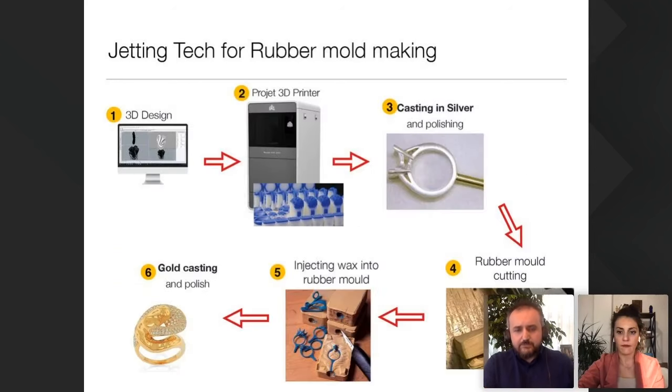I just put here briefly how rubber mold making is done. You have a 3D design, and you print with a jetting printer like the Projet 3D printer. You can cast it in silver, and then you take a rubber mold from that polished silver part, and then you inject the wax to cast in gold.